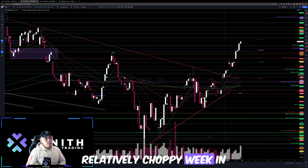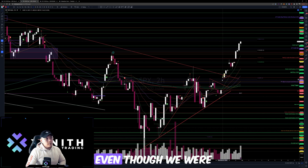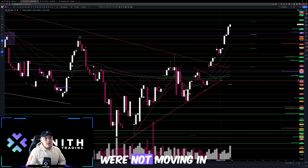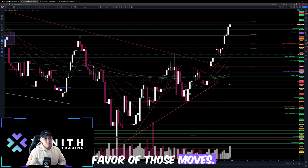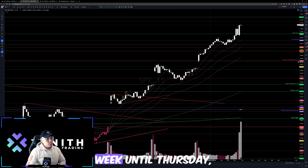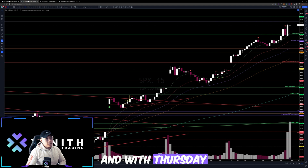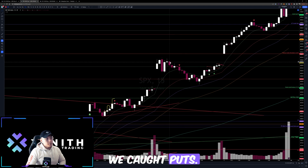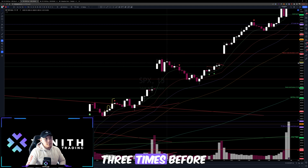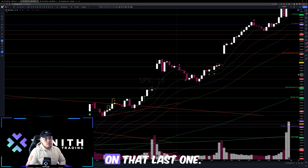But relatively choppy week in terms of options action. Even though we were getting directional days, the option premiums were not moving in favor of those moves. And I would say we waited pretty patiently throughout the week until Thursday. And with Thursday, we caught puts. This was a pretty straightforward trade, honestly. We caught puts 3 times before we capitalized on that last one.